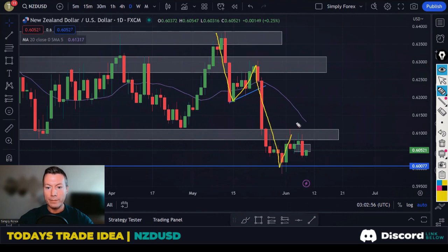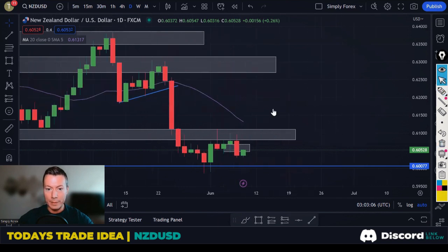Okay, we're below the moving average 20. We've reacted at an important area of resistance. And if we zoom in, we've got this bearish candle that's broken all of these lows in here. This is what I like about it. So we just want to take price back down to this 607 level. Okay. Yeah, so that's the trade idea, guys.